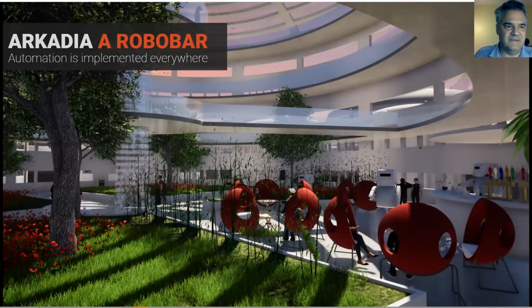In Arcadia, we can start visiting with the Robobar. We can see that automation is really implemented everywhere. It is impossible to predict the level of automation that will have been reached by the time Arcadia is a reality, but we know that a high level of automation will be needed to provide the predictability required for settlement expansion. The Robobar may be a novelty item, but it highlights the idea that many tasks will be done by robots and automated systems, working in the shadows.